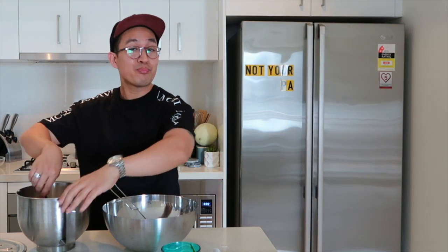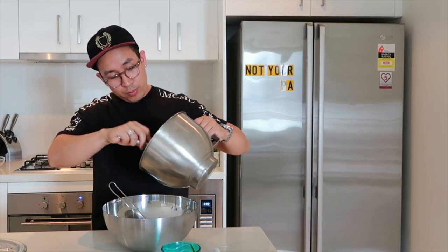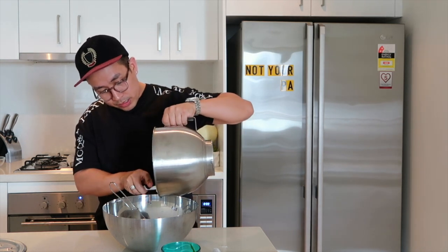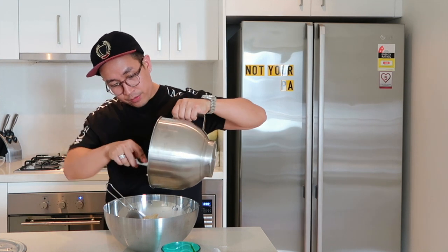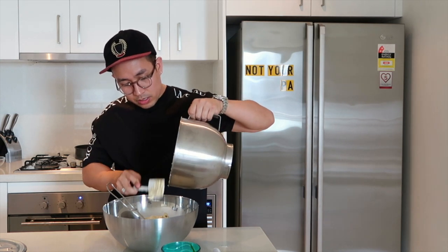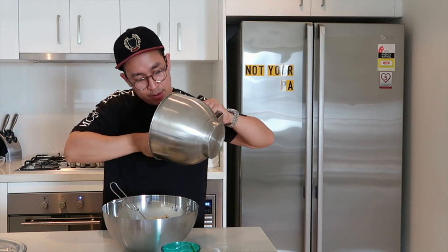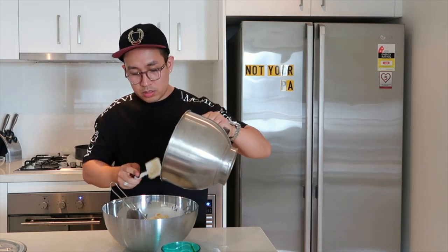Sorry, I'm licking my fingers in between. Just put the remaining last batch of buttermilk in there, scraping off my bowl. Make sure I get the last remaining butter and sugar mixture.